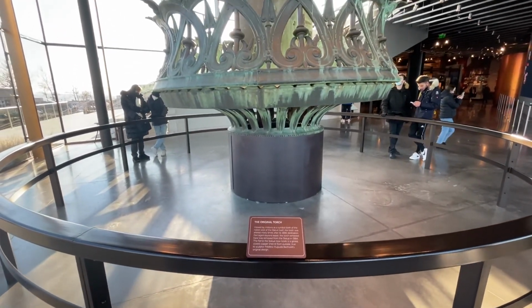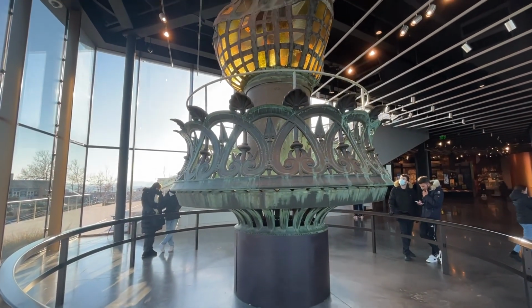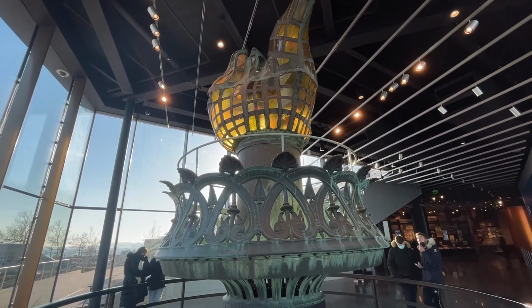At the end, you see the original torch of the Statue of Liberty.